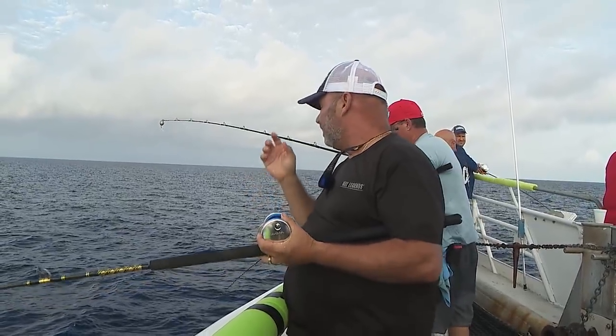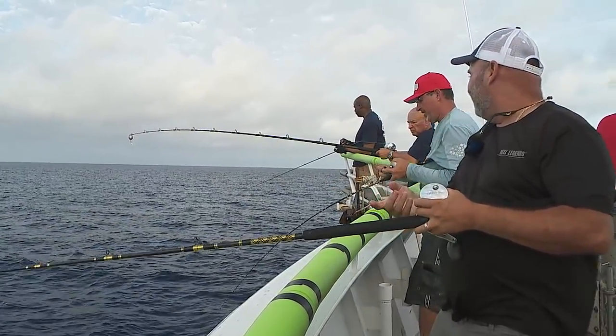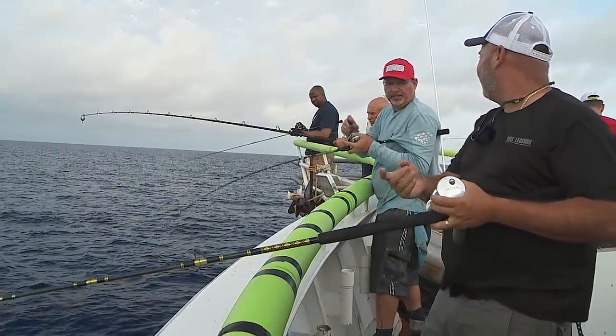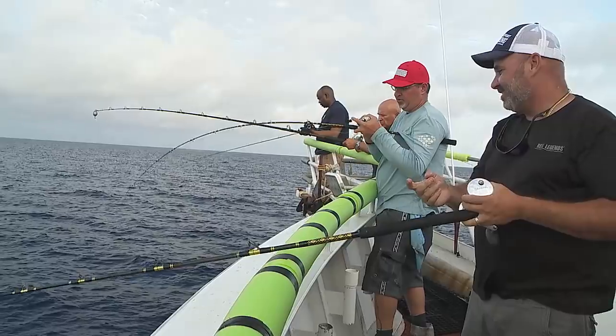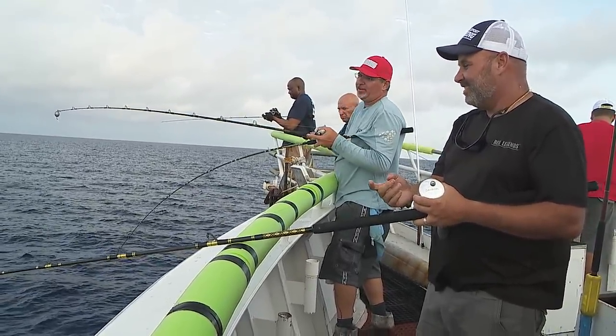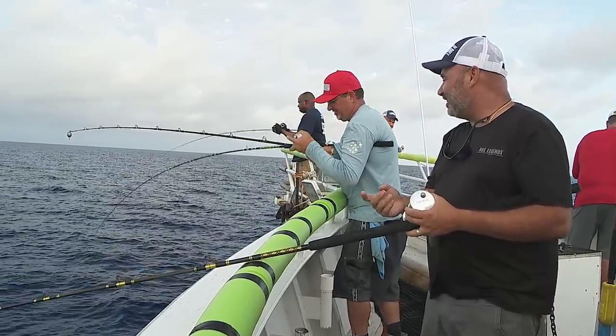Boy, this thing just slammed the jig. It's crazy. That's what's so exciting about the jig fishing, is the bite. After that, almost doesn't matter. Well, kind of matters, but yeah.